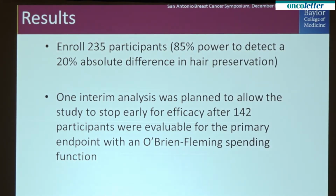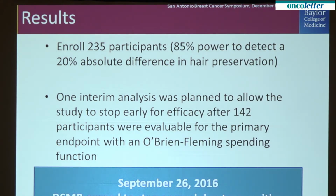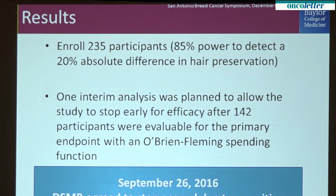SCALP planned to enroll 235 participants with an 85% power to detect a 20% absolute difference in hair preservation. One interim analysis was planned to allow the study to stop early for efficacy after 142 participants were evaluable for the primary endpoint. On September 26, 2016, the Data and Safety Monitoring Board agreed to stop accrual to the study due to superiority of hair retention in the participants who received scalp cooling. The results of the interim analysis are being presented today.